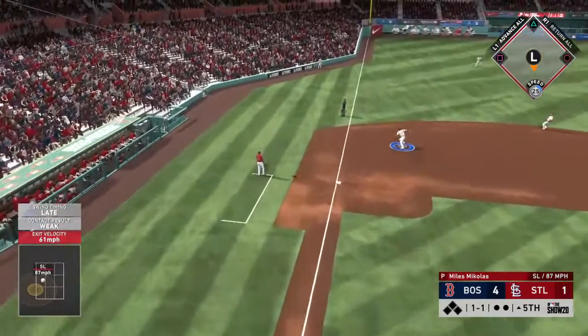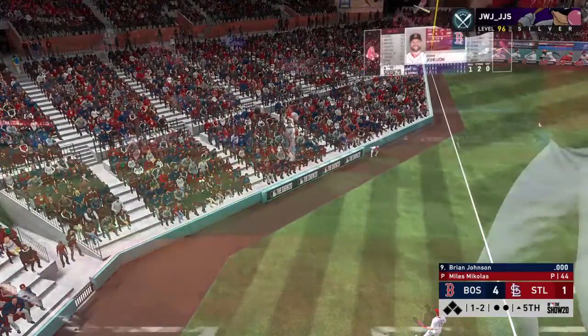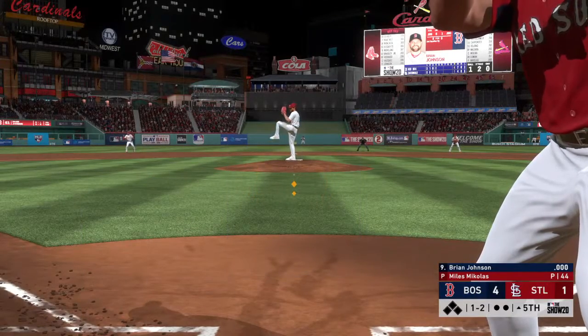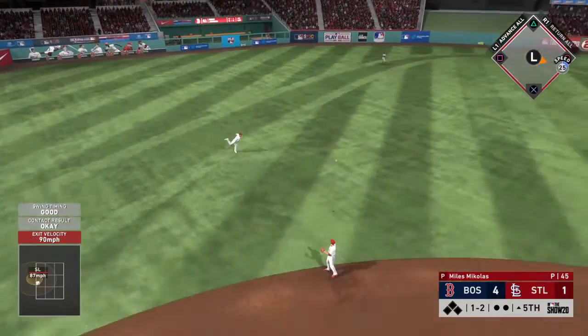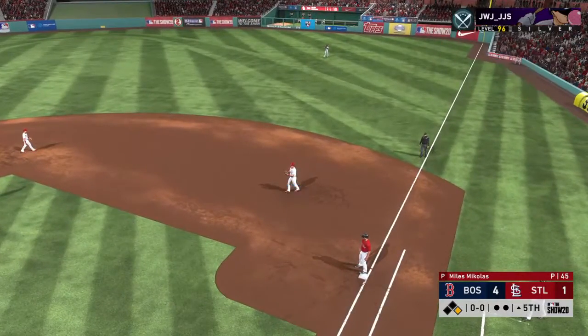And he popped him up. But this will land untouched. The 1-2. Liner in there for a base hit. So the leadoff man reaches in their half of the 5th.